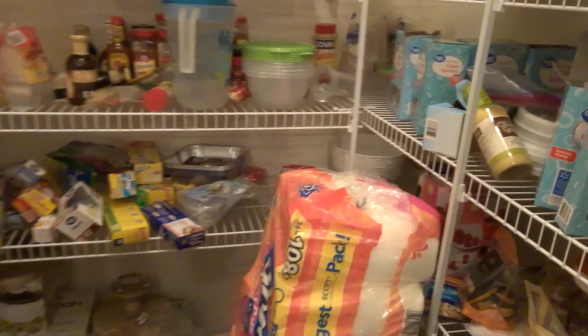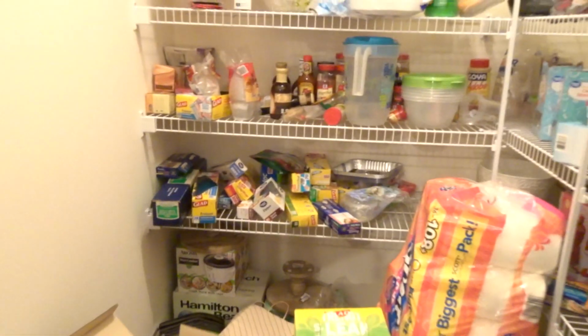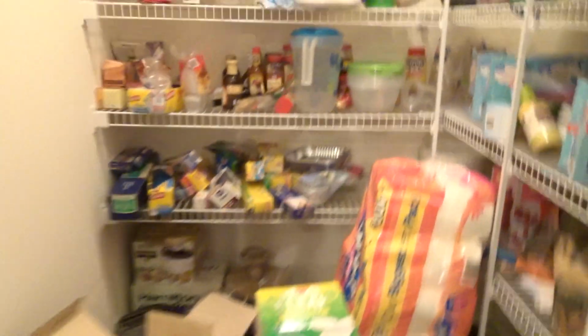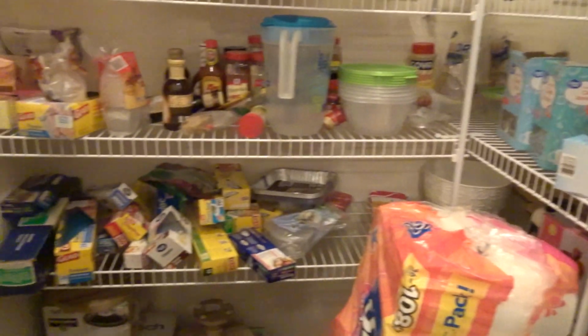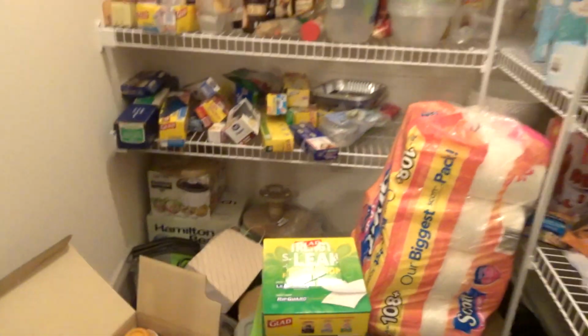I'm definitely going to possibly have someone come in and give a quote, because I just feel like wood shelves are so much sturdier, and this is such a nice pantry. And I just feel like this little wire contraption is just not doing it for me. So there's that. But this is the before. So we'll see how this works.